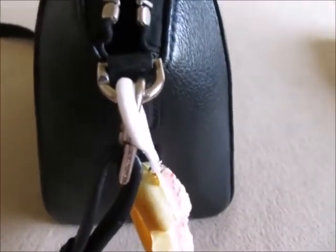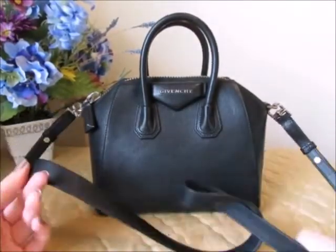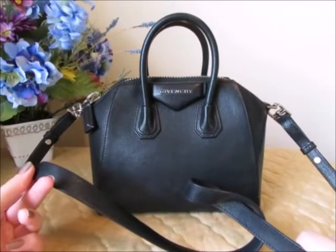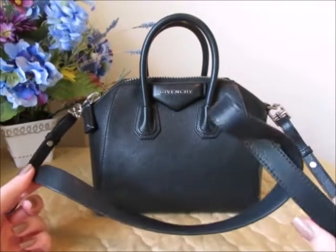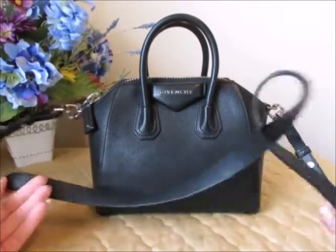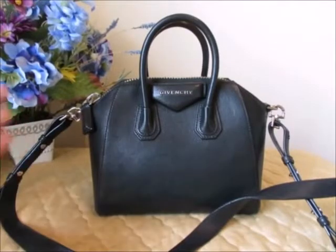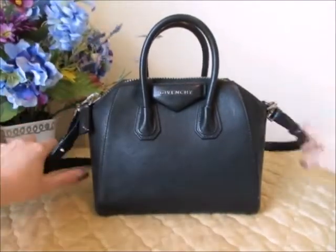Hopefully that's helpful. My model is a 2015, like I said, and the strap length on mine goes down all the way to a 22. So I think more recent models have a shorter strap. So that's something you'd have to verify. How long is the strap on the bag you're looking at? Because the older models, I think, have different strap lengths. And I've seen some that are as short as 19 and some in the 20 range, but mine goes down to a full 22.